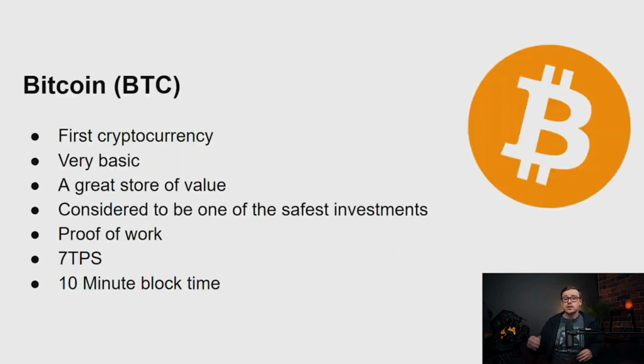So Bitcoin, this was the first cryptocurrency, very basic. It's basically a great store of value. The way I want you to think about Bitcoin is it's somewhere in between a digital bar of gold and a really rare trading card. So imagine you had a really rare trading card like an original Michael Jordan card or Tom Brady or Babe Ruth or Charizard. That's kind of what Bitcoin is, because it is the OG cryptocurrency, and it will always have value in my opinion because of that.